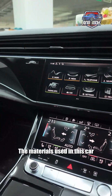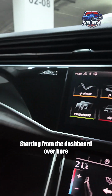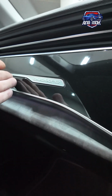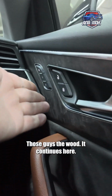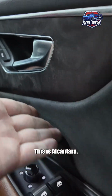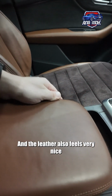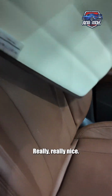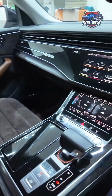The materials used in this car feel absolutely premium, starting from the dashboard. Over here we have very nice wood in matte finish. Quattro branding here, very nice, very beautiful. Now look at the doors, guys. The wood, it continues here. Of course, the seats have memory. This is Alcantara, very nice. And the leather also feels very nice and soft. The seat condition is absolutely perfect. I mean, look at these guys. Really nice. All right. Well, have another look.